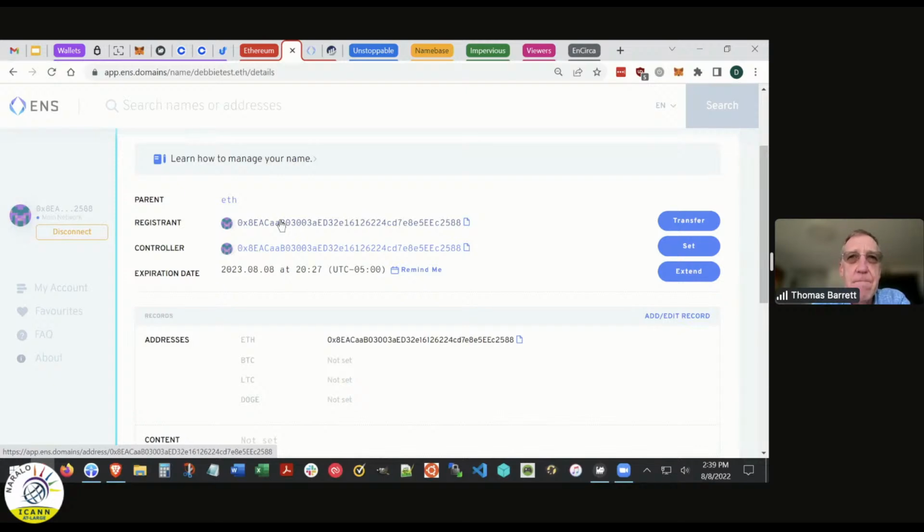And within the Handshake namespace, there's no annual fee for the top level domains, but the folks who are selling second level names within Handshake are selling them with annual renewal fees.